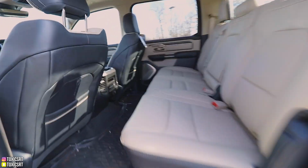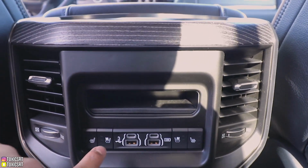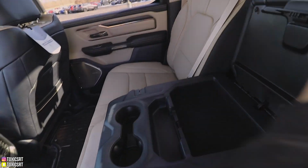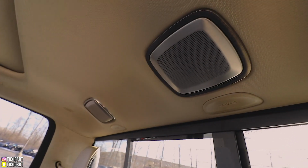So let's jump in here. Look at that, look how much stuff you have right here. You have heated and cooled seats back here. USBs, you got the plug, you got cup holders, more cup holders, some in here as well. Cup holders here, little storage area here, and the speakers are right there, right by your ear, so you can listen to some good music.